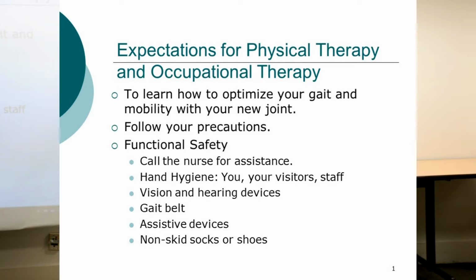The day of surgery, we want to make sure that you bring in any items that will help us to care for you better. This can include hearing aids if appropriate, glasses if you wear them, any shoes or special braces that you might normally wear. And we also ask that you bring in a walker if you have one. We're going to talk more about the walker in just a couple of slides.